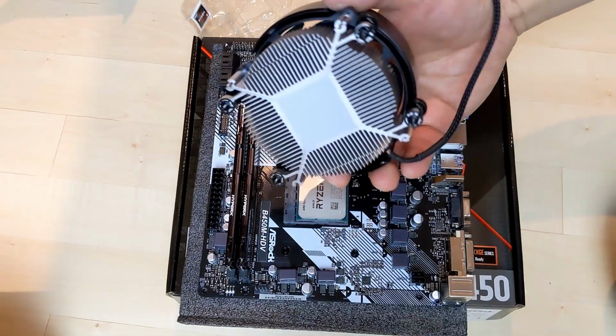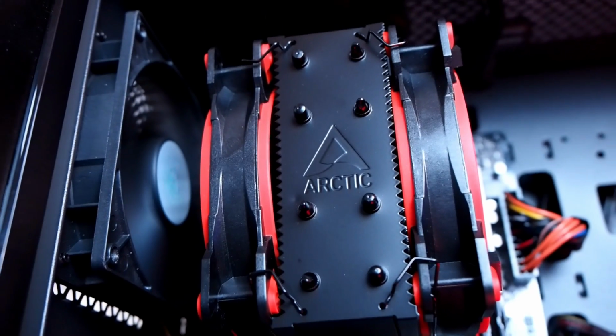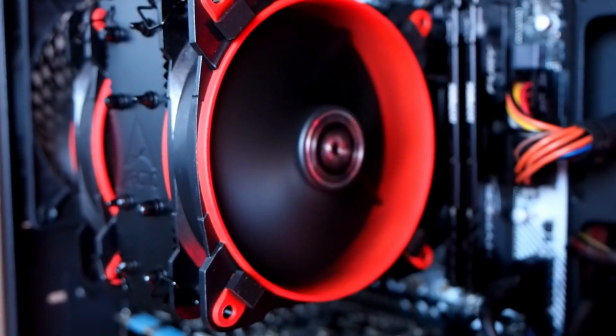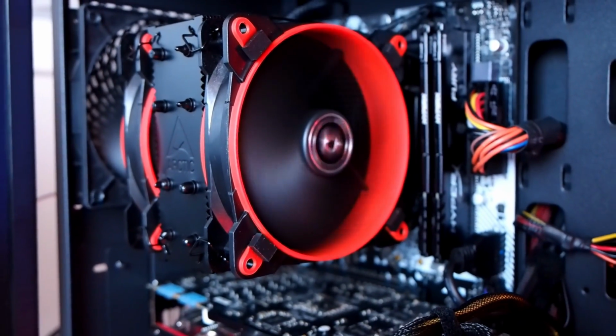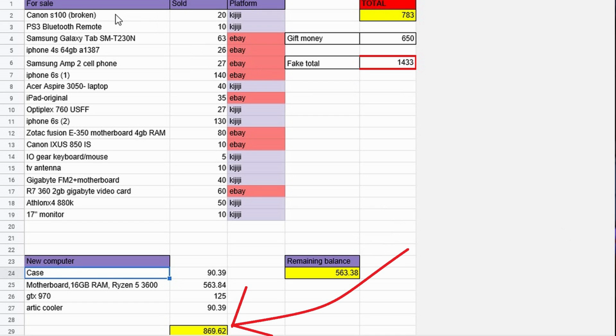I think it's a Wraith Stealth cooler or something like that that comes with the Ryzen 5. It was just a little bit loud, actually. So after a lot of research, I ended up going with an Arctic Freezer 34 Esports Duo for about $90 after taxes, Canadian, of course. It's great. It's much quieter than the stock cooler. The performance is fantastic. Even though I had a budget just under $800, in the end, the total with everything that I purchased came out to about $869.